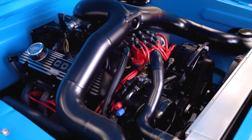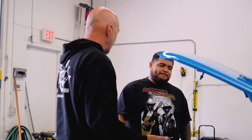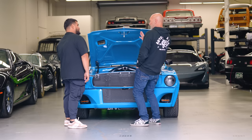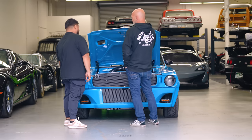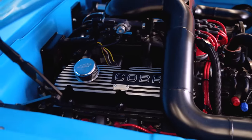We live in a world where everything is LS or Coyote, right? And I'm not knocking it, I swear to you, but it's so fun to see something that's not that. And the 351 is such a great engine to stroke out and get some more power out of. It's great.